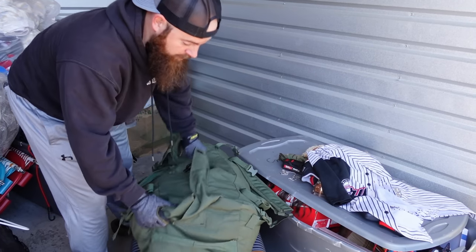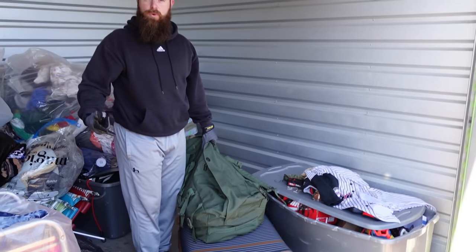Honestly, all of this is used clothing. The bag itself is probably worth more than the clothing. Again, good stuff to donate, not so much to resell.